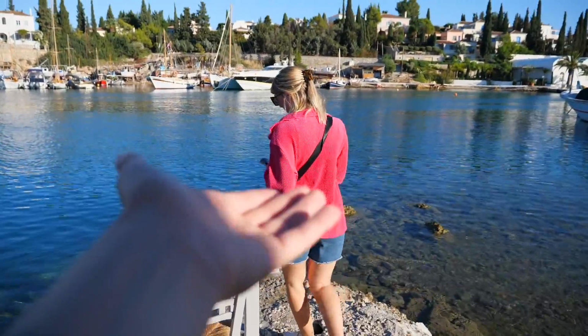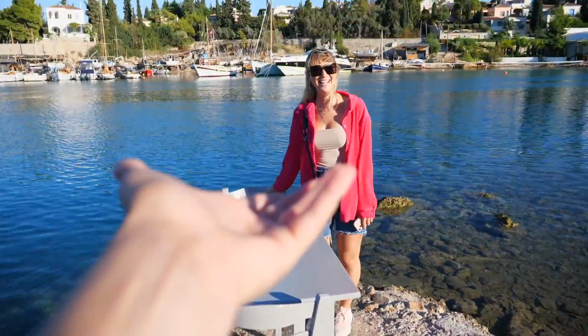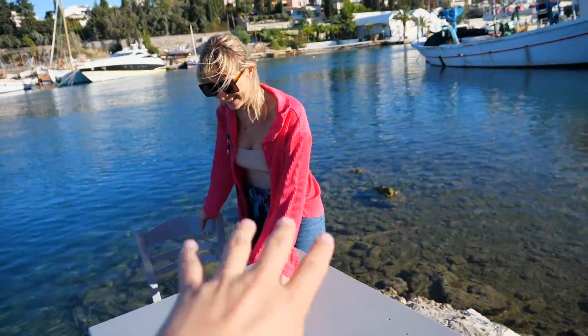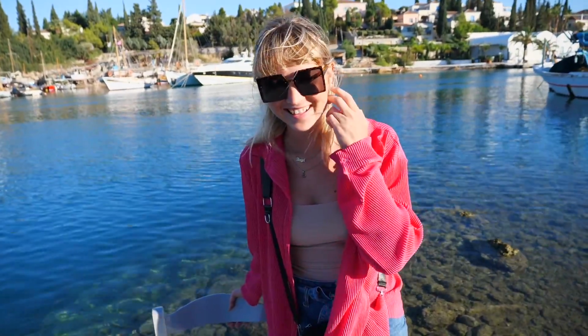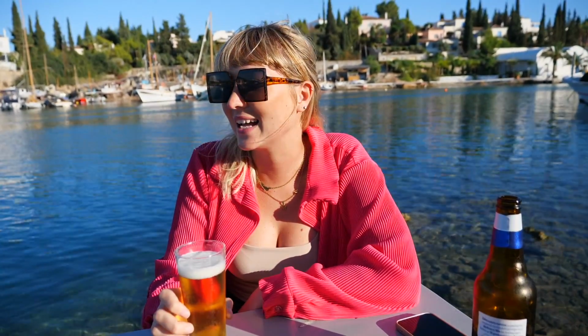This is perfect. This seat was made for us. It's the only one that's out in the sun. It's like on its own little island rock here. Yamas, this really is the best table. Yamas, it really is.